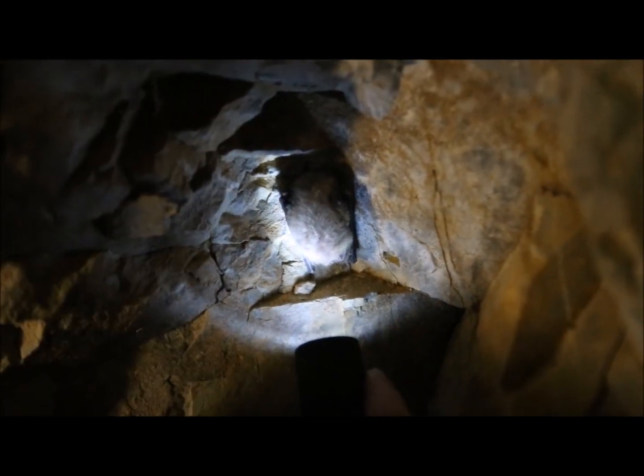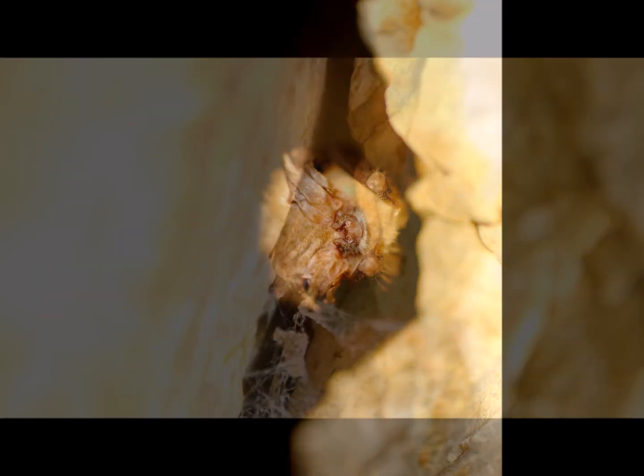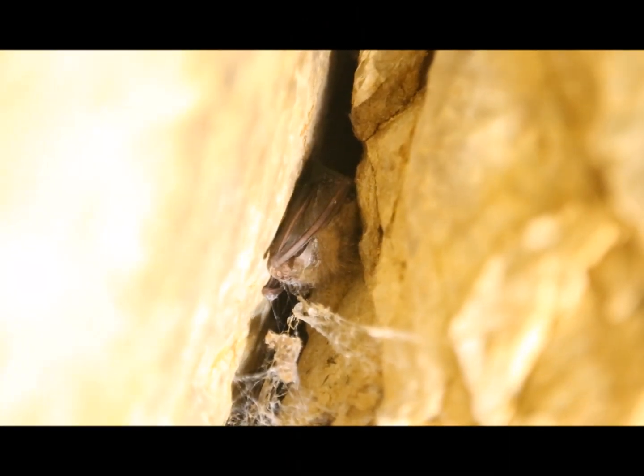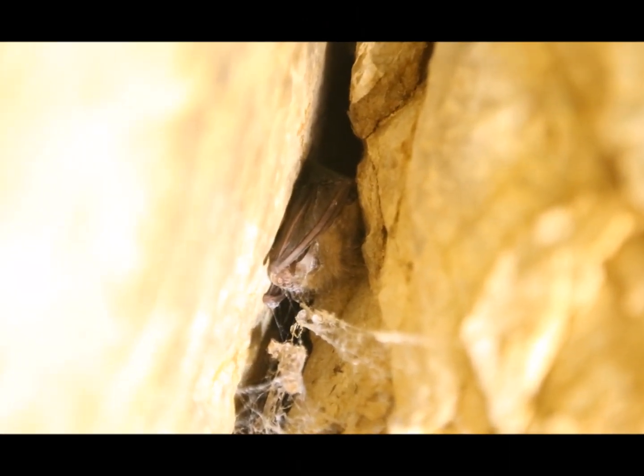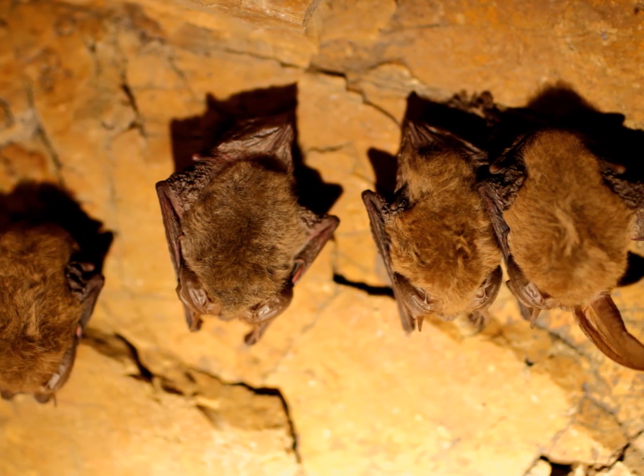As we looked around the cave, we saw more and more bats. Many of them were alone. Some of them were hanging out all by themselves. Some of them were hiding deep in cracks. But by and large, most of the bats were in groups of 4, 5, or 6, huddled loosely together as a way to keep warm.